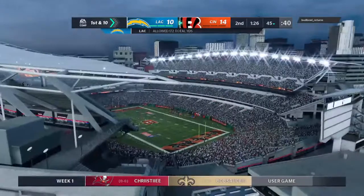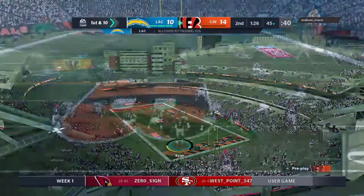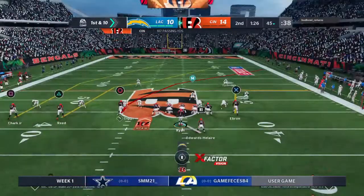Now the Bengals are going to signal for their third and final timeout, as they'll get a chance to talk it over after picking up the first down.